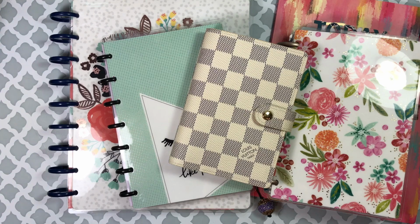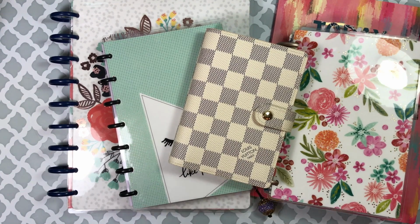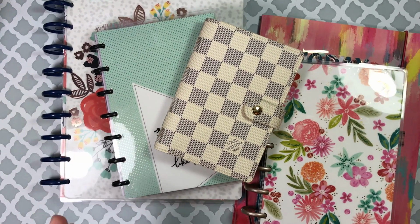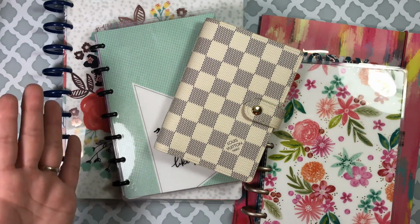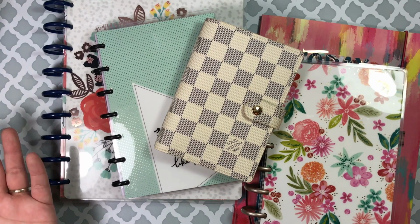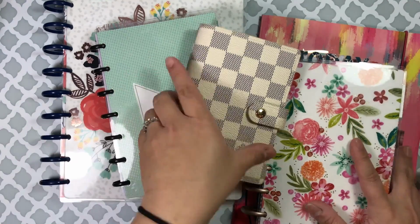Today I'm going to be showing you my 2018 planner lineup, planner system, however you want to call it. These are all of the different planners that I'll be using in the new year. I know you're looking at it and thinking it's a ton of planners, but I'm using them for different things, and some of them I'm not even going to be using every single day. So I'll go through all of that with you, so let's just get right to it.